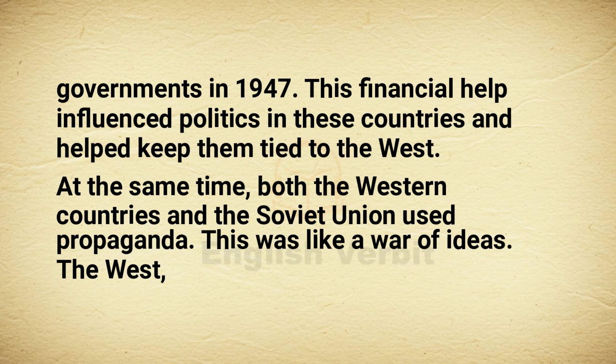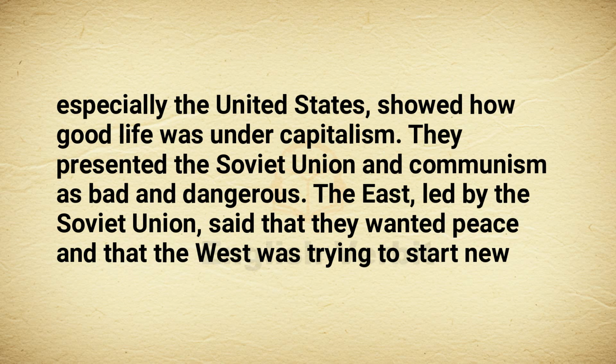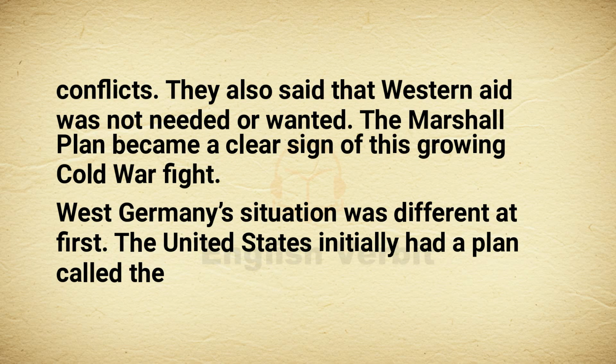At the same time, both the Western countries and the Soviet Union used propaganda. This was like a war of ideas. The West, especially the United States, showed how good life was under capitalism. They presented the Soviet Union and communism as bad and dangerous. The East, led by the Soviet Union, said that they wanted peace and that the West was trying to start new conflicts. They also said that Western aid was not needed or wanted. The Marshall Plan became a clear sign of this growing Cold War fight.